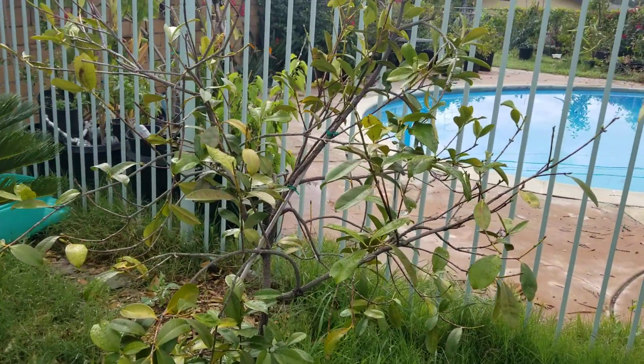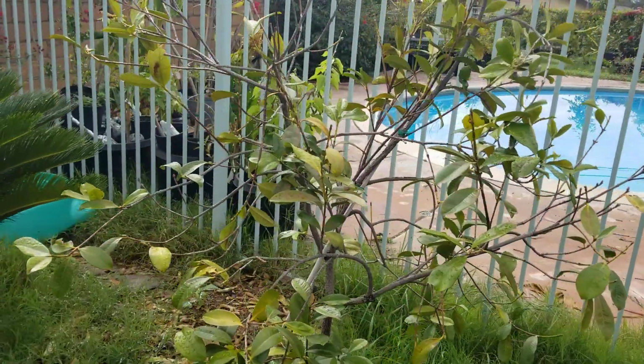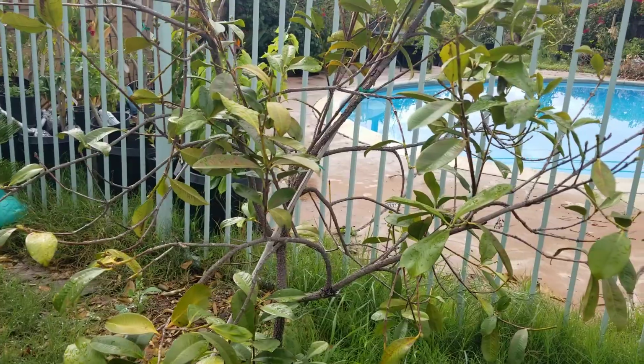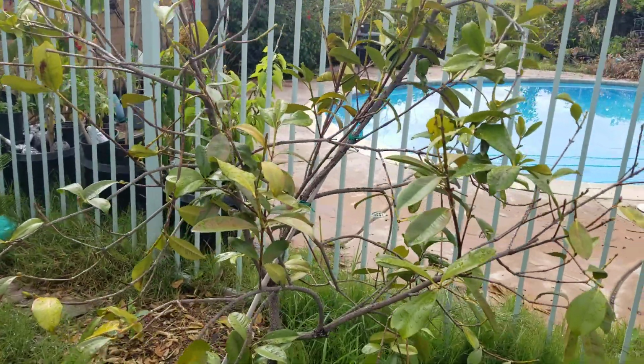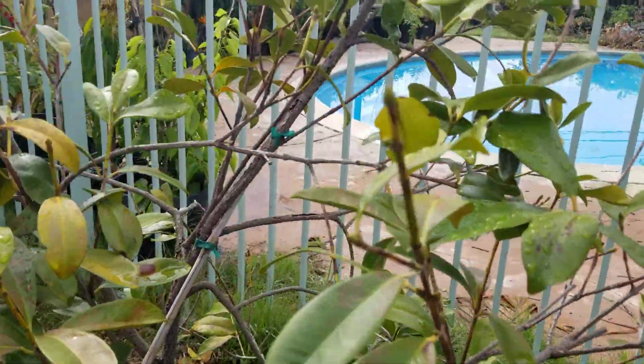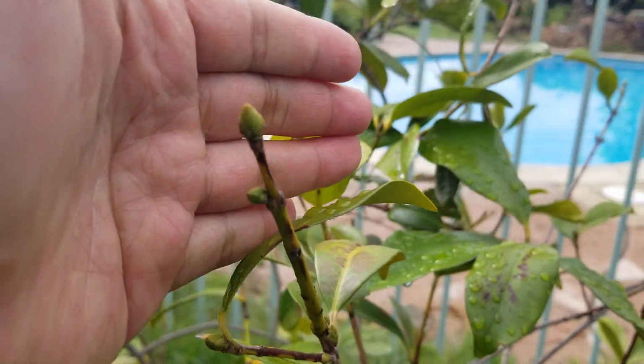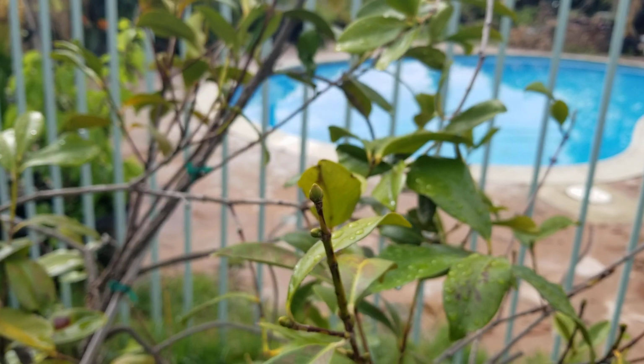Over here is the Grumichama. I decided to go ahead and plant it in the ground maybe this autumn. Doesn't look too happy right now, but it's alive and starting to push out new growth. So maybe next year, maybe this year, I'll get fruits.